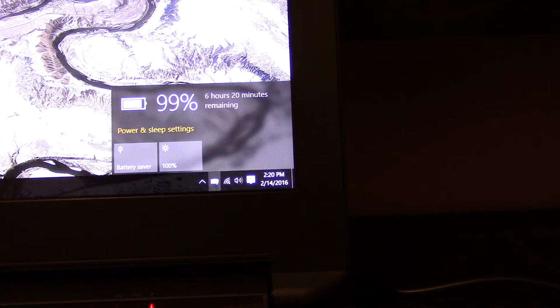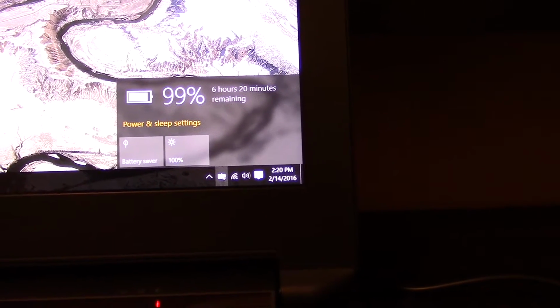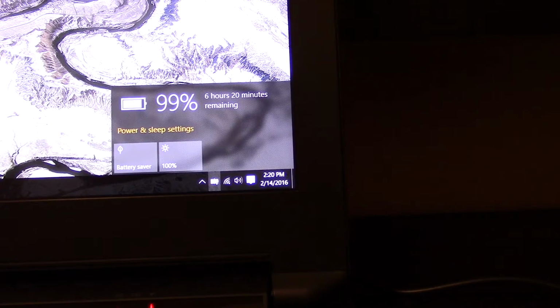Acer claims 6-hour battery life, and actually in some cases that's a conservative estimate in real-world use. I have found that using at full brightness with just regular internet browsing, I can get over 6 hours untethered. Unbelievable. And that is amazing considering most battery claims from manufacturers are based on 50% brightness in very light usage scenarios.